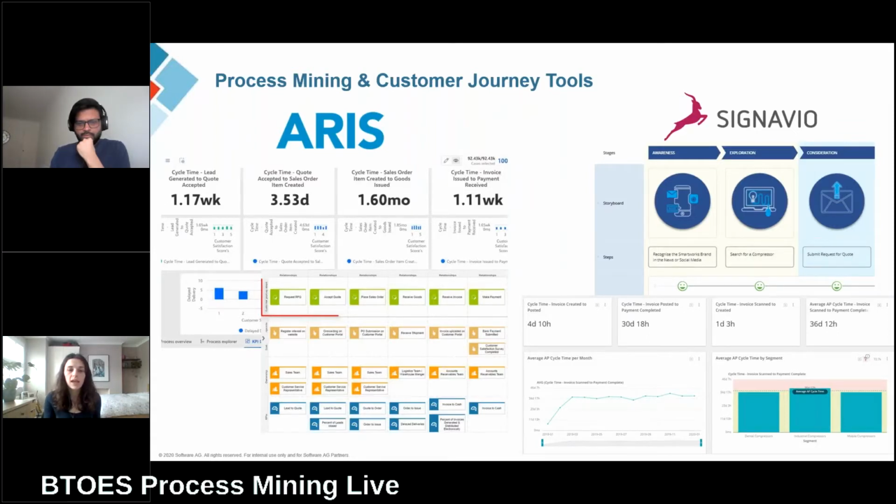So on this slide here, we've just got two examples of tools that have strong process mining and process repository integration features, as well as a kind of customizable collaboration interface, both of which actually have the ability to integrate your process mining KPIs and PPIs onto your customer journey maps. I'm now going to hand back over to Rakesh, who will take you through an example of how an organization use process mining as part of their customer excellence initiative.